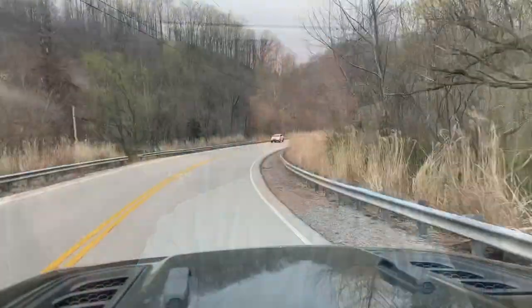So we're going to go through not a tunnel and see what that's all about. And so if this is something you're interested in, please stick around for the video.